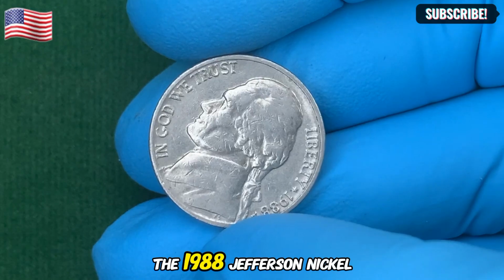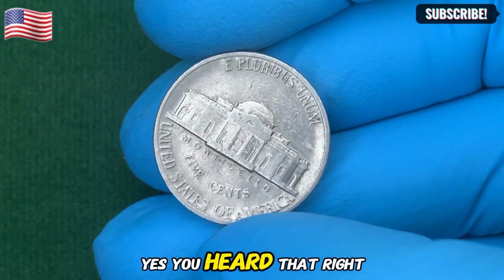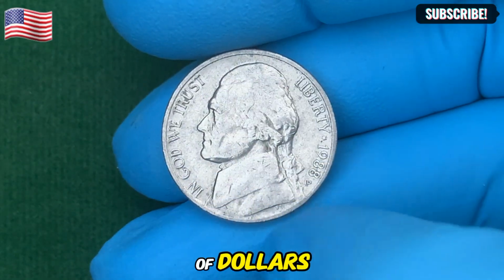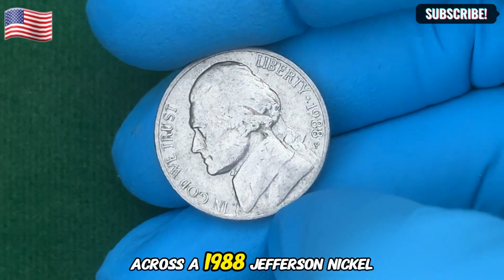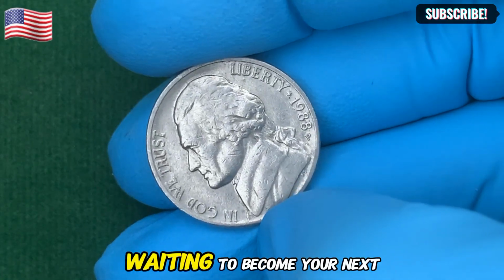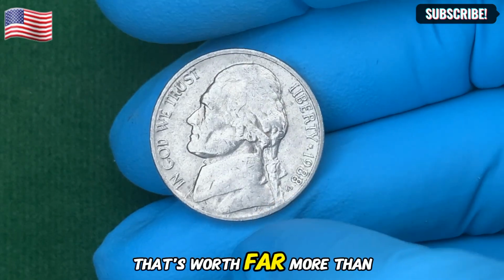The 1988 Jefferson nickel can be worth anywhere from $31,000 to $30,000. Yes, you heard that right. A single nickel, worth just 5 cents in circulation, could potentially be worth thousands of dollars, depending on the error it contains. So, the next time you come across a 1988 Jefferson nickel, take a closer look. It might just be sitting in your pocket or in your coin jar, waiting to become your next big find. By keeping an eye out for these errors, you could discover a coin that's worth far more than you ever imagined.